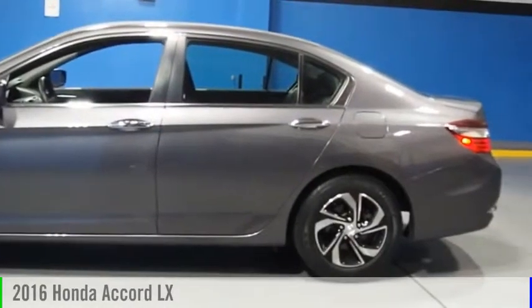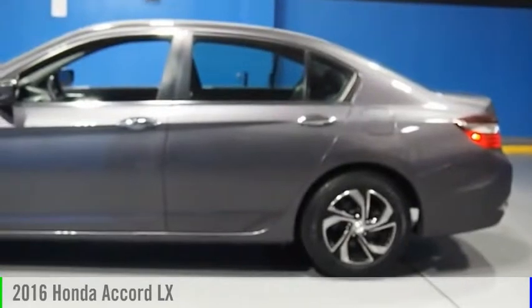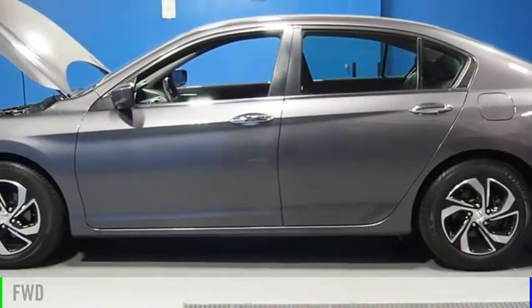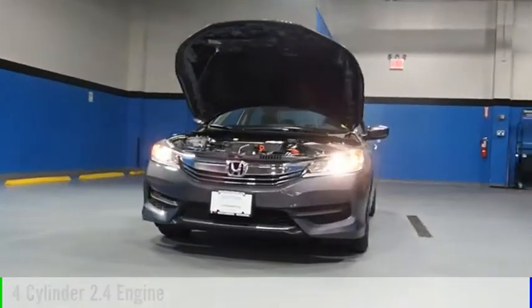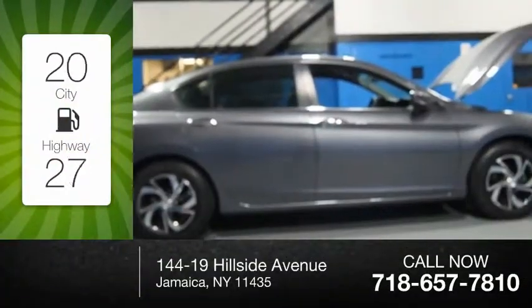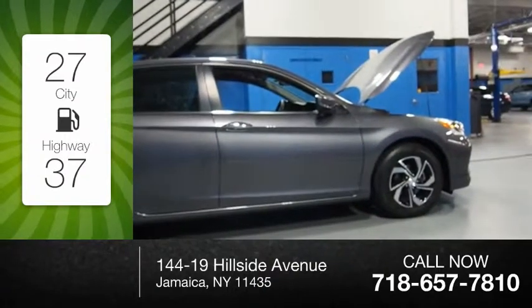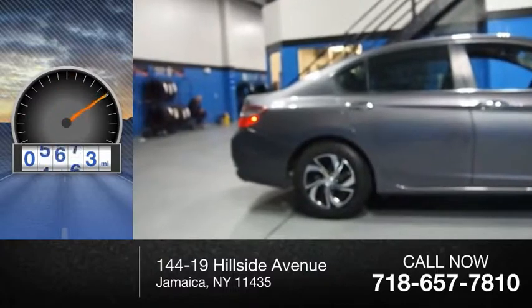Make a great choice today with the 2016 Accord. This vehicle is powered by a front-wheel drive, 4-cylinder, 2.4-liter engine and comes with a continuously variable transmission. Great fuel efficiency saves you money by requiring fewer trips to the gas station. This vehicle has less than 7,000 miles.